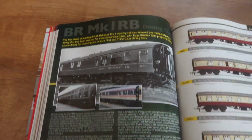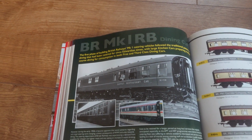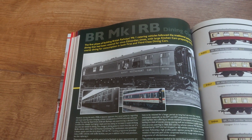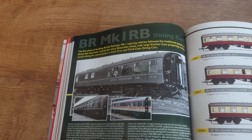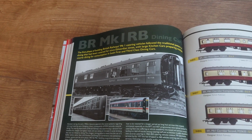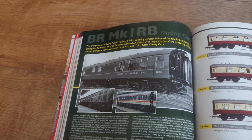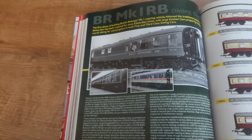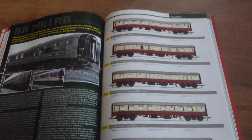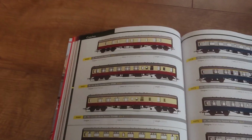Oh, look. Yeah. BR Mark 1 RB. Just basically a restaurant. What is it? Restaurant buffet? I can't remember what RB stands for. Yes. I'll be definitely getting some of the variants of that. I'm waiting for someone to release it, and they have. Hornby have answered the question. Yes, so many.